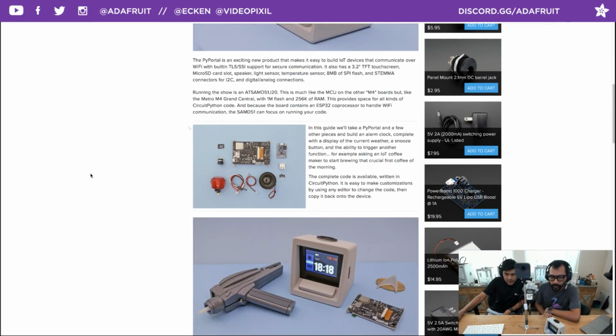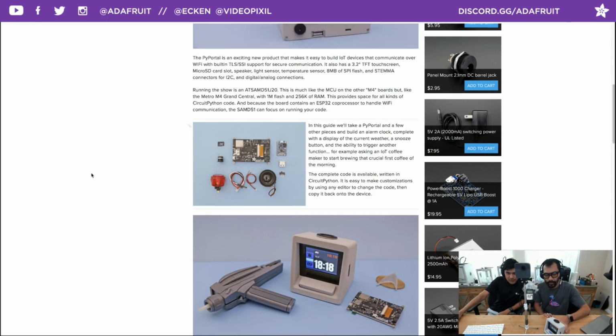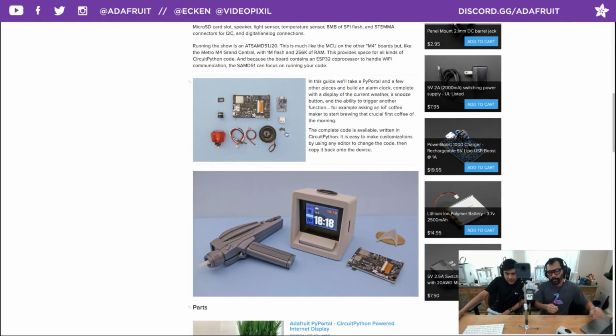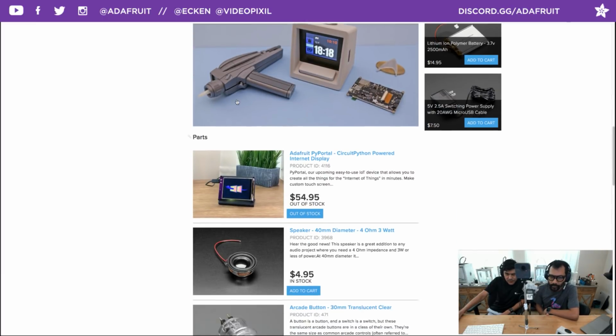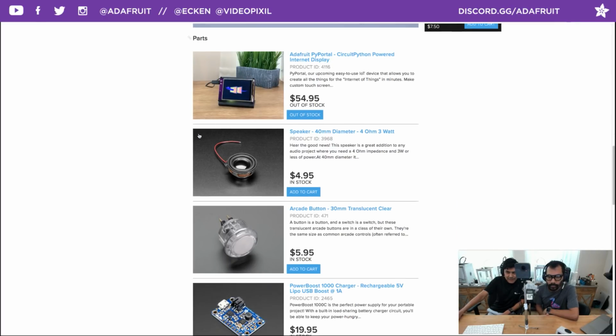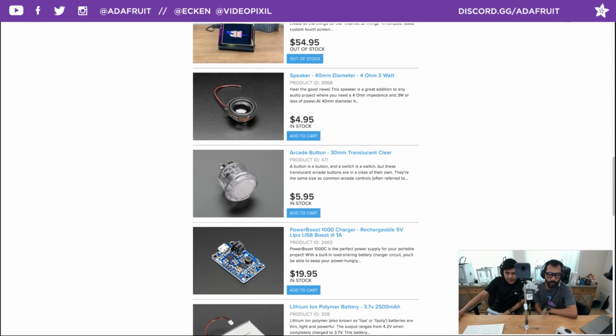So this overview just goes through all the different parts that we're using in the project. Of course, you can choose your own adventure. You can choose what parts you'd like to use. But for the case, we are pretty much using all these right here that are listed. We're currently out of stock of the PyPortal, but definitely sign up to get notified when that is back in stock. You've got a nice speaker, arcade button.